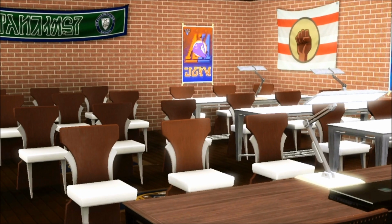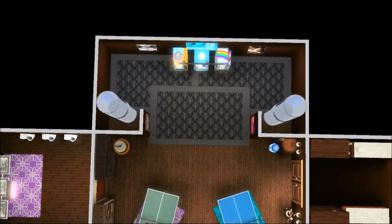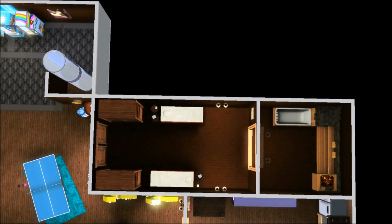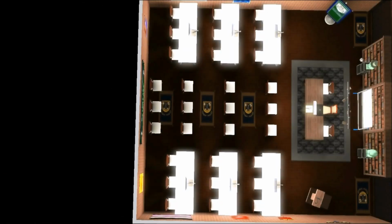Now we get into the pictures from above. Floor plan, here is the bathroom. And here is also the main landing area and the tube elevators. Over here is the actual sauna and massage parlor room, I would suppose you would say. The little bar area. And here is the secret room along with the rest of the build.